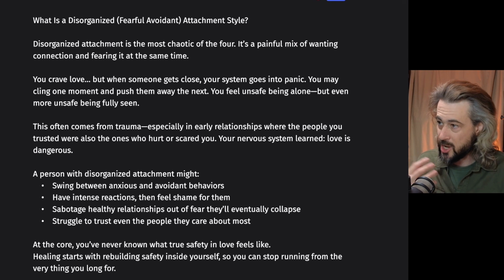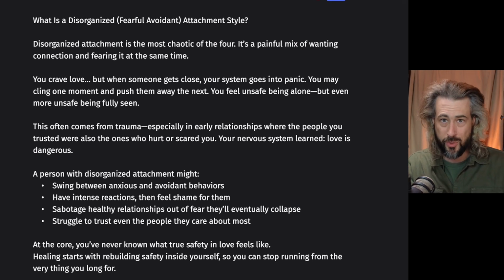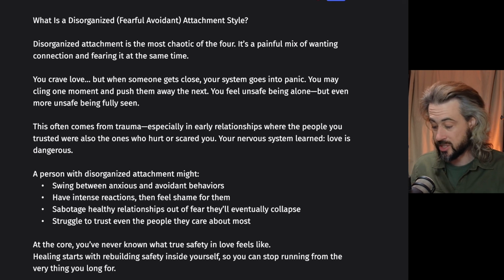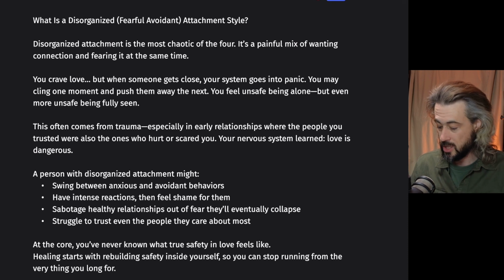And I use this example a lot. Your girlfriend will kick you out of the house, and then the moment you walk through that door, they're like, why are you leaving me? Right? Mix of emotions constantly back and forth. So this often comes from trauma, especially in early relationships where the people that you trusted were also the ones that hurt you or scared you. Your nervous system learned that love is dangerous.